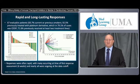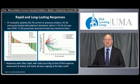These are the waterfall and spider plots reporting the results achieved in terms of anti-tumor activity of atezolizumab in this cohort of patients. But it is important to highlight that this was a very poor prognosis patient population. Indeed, of the 67 evaluable patients, the vast majority had been previously treated with platinum derivatives, in the vast majority of cases mainly represented by cisplatinum. And more importantly, more than 70% of these patients previously received at least 2 treatment lines.